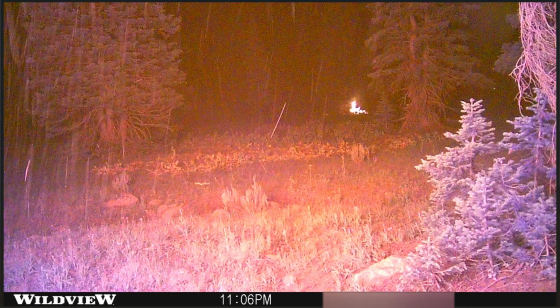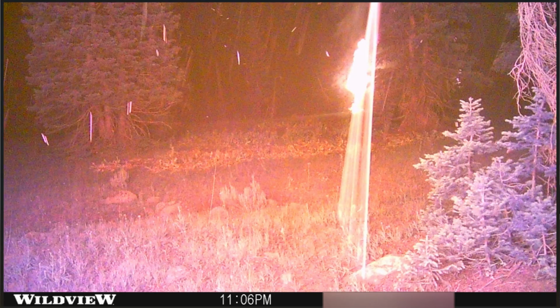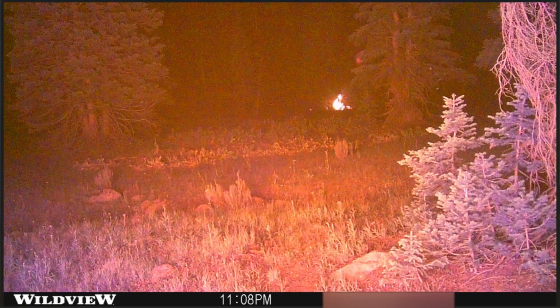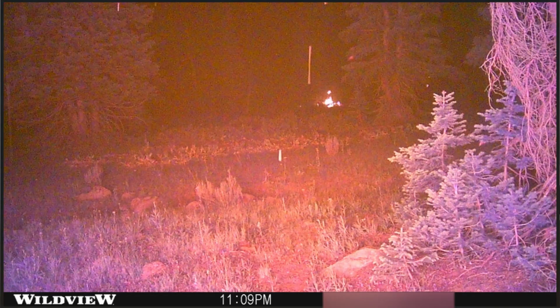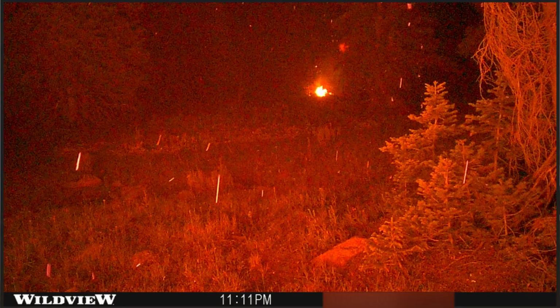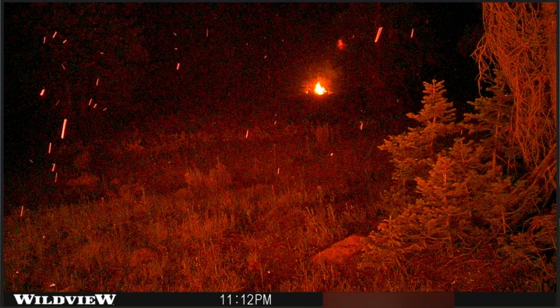At this point, I'm guessing the tree that the camera is on is on fire, or the one directly behind the camera. Oh, watch this flare up. Boom! I really wish I got this on video, but photos will have to do.